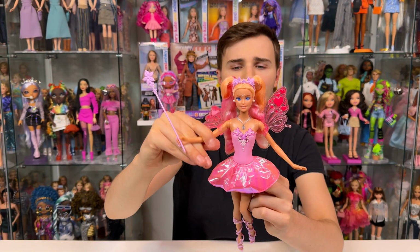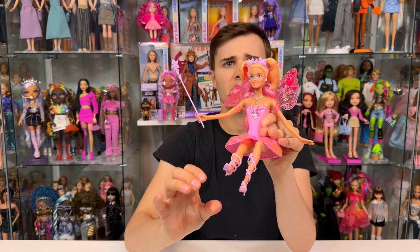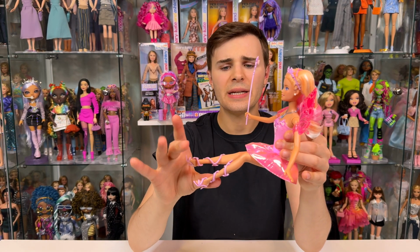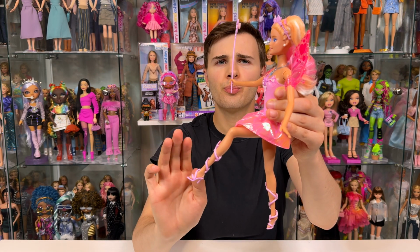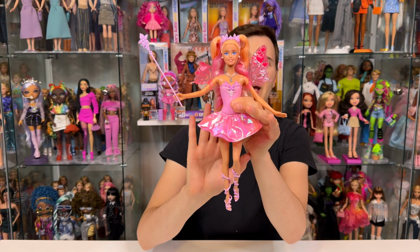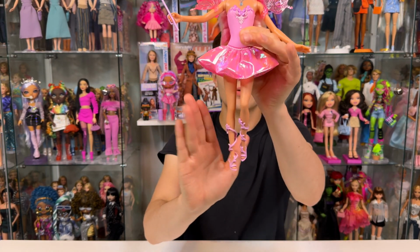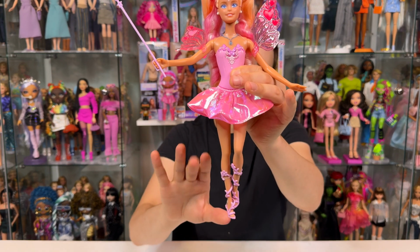She's got the standard shoulder movement. She can sit at the hip. And then there is no knee articulation, but one of her knees does come pretty already bent, so that's a very cute little delicate flying fairy pose. So I don't mind the static pose here. I do think it's cute.